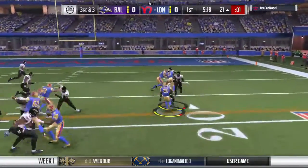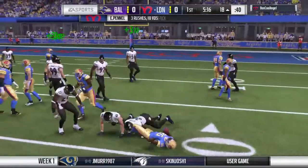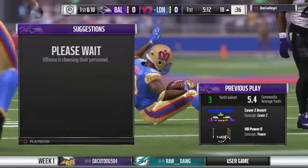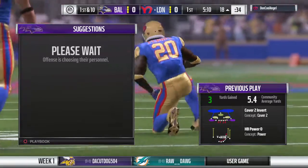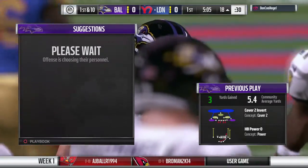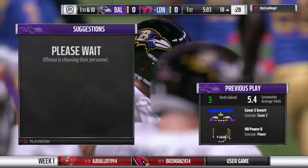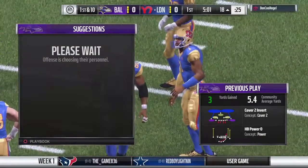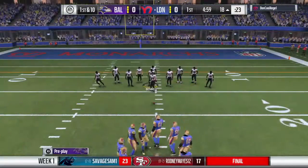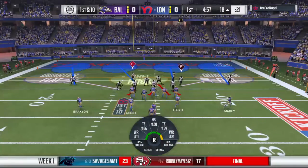Run it now out of the gun. And he gets this down to the 18. Good enough for a first down. Only 3 there on the pickup, but that's enough to move the chains. On third down, that's a good job of situational football and understanding where the first down marker was and getting there. So the run moves the chains, and here we go on first down.